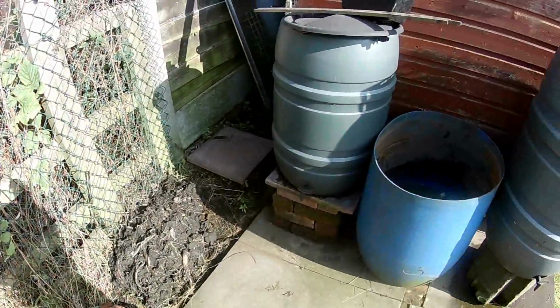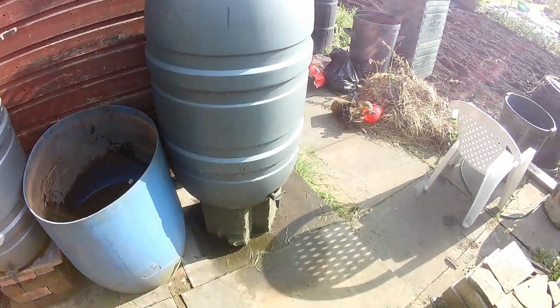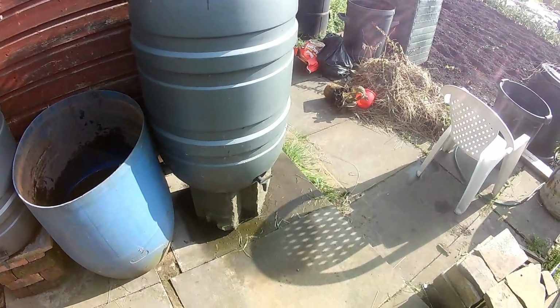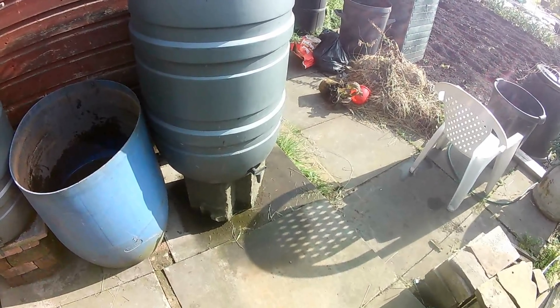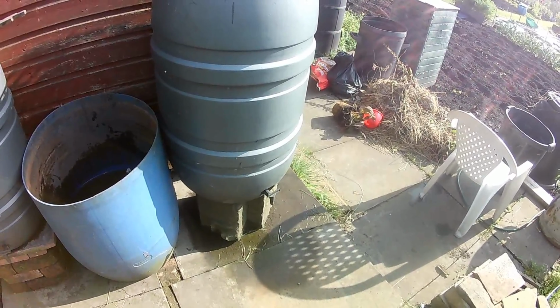As you can see, I've cleared this off. The water butts are in place, just need to plumb them in. I have a tap on order for that one. That should be here next Tuesday or Wednesday, and then I'll come down and replace the tap on that because it is leaking. And we should have two serviceable water butts.